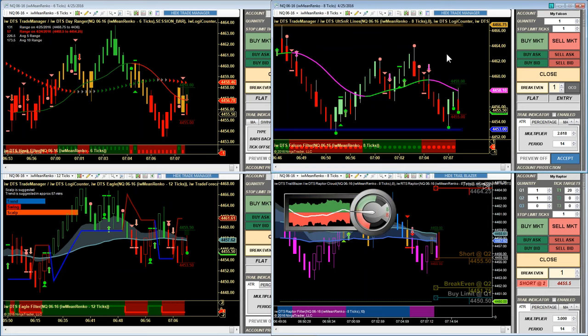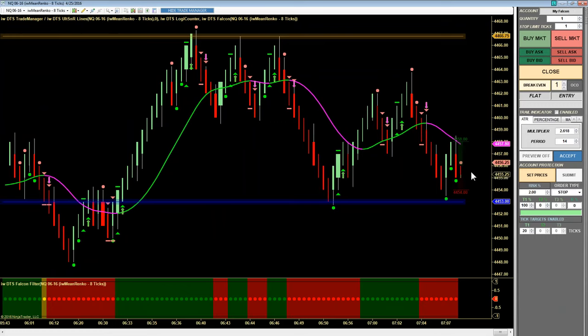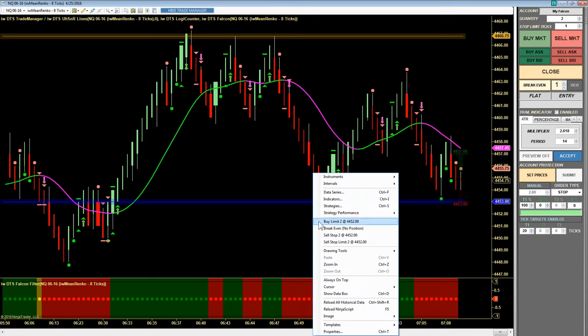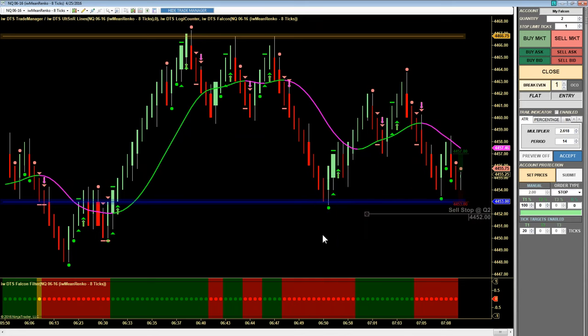Well, if you're asking just the nuts and bolts of it, probably the easiest way to add additional contracts is you can preset your quantity size up here. So let's say you want to add an additional two contracts. You could go now into manual mode. Let's say you were going to short two contracts below this low. Right click on your chart and sell two. That's the easiest way to add more positions to an open trade.